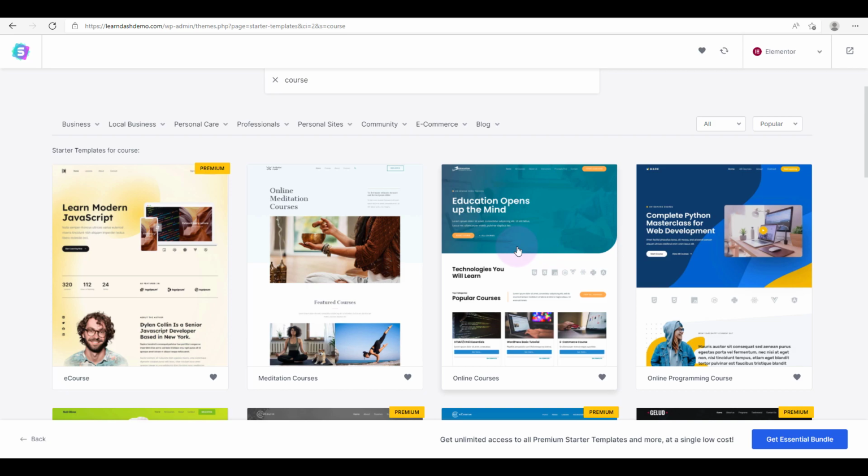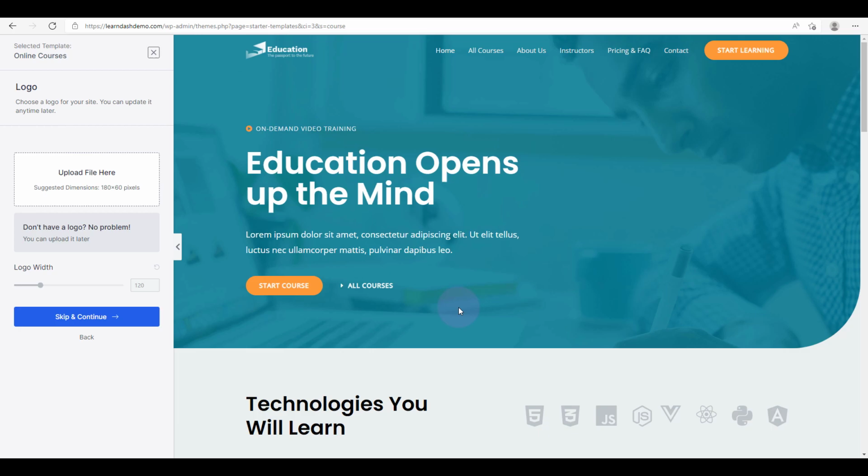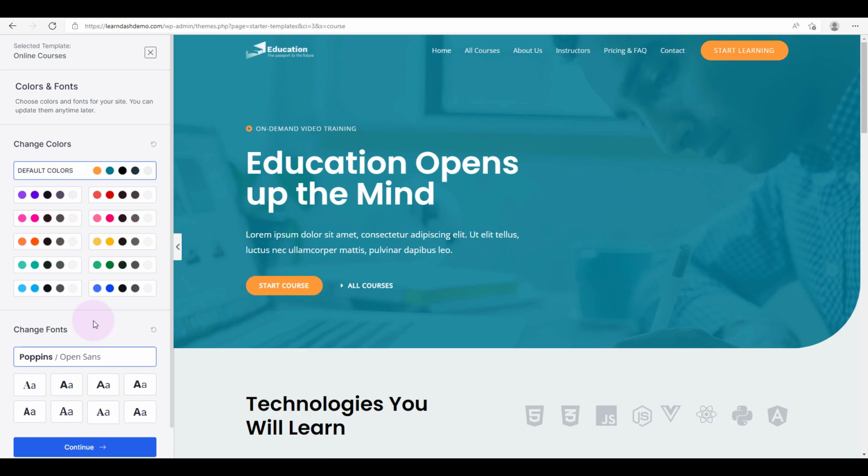And here you can upload your logo if you want to personalize your site, if you're ready to brand it. But we are going to use the logo that came with the template. So we're going to click skip and continue. And here you have the option of selecting a color scheme as well as the different fonts that your site's going to use, but I really like the look of this right now, so I'm going to leave everything as is and click continue.